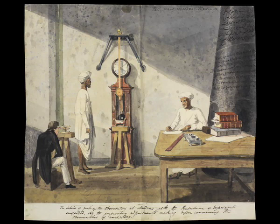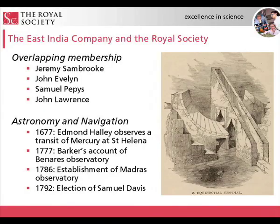The observatory at Madras continued to play an important part in imperial astronomy. Its role in surveying was enhanced after the fall of Tipu Sultan in 1799, when the empire acquired swathes of new land. After 1830, the observatory also made significant contributions to astronomy, including producing a catalogue of the southern stars and observations of transits and solar eclipses. These findings were published in both English and in several Indian languages.